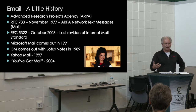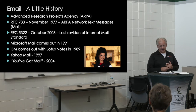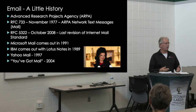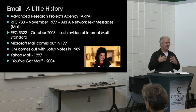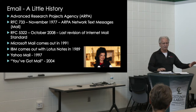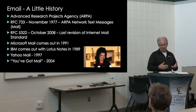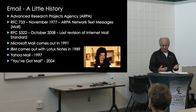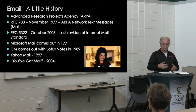Subsequently, email gets modified a lot, but the standard pretty much remains the same, and that's how everybody tries to talk to each other. A lot of companies came out with their own mail systems early on. Microsoft came out with one, IBM came out with one, and a number of other companies. Initially, if I had a Microsoft mail system in my company, I could only talk to somebody else who had Microsoft Mail in their company. I couldn't talk to somebody who had Lotus Notes or something like that.